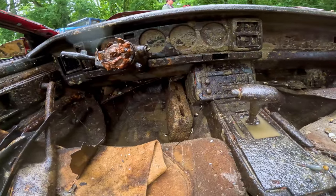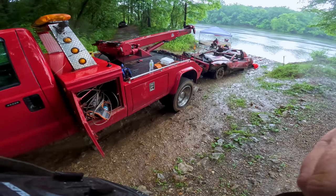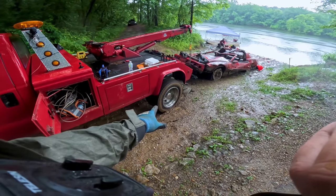Cool. There's a cinder block on the gas pedal. I mean, that's one way to do it. Yeah, just peel the skin off. All right, we got a little problem here. It's raining and wet. Tow truck's getting stuck.